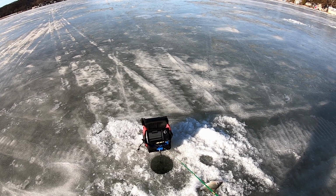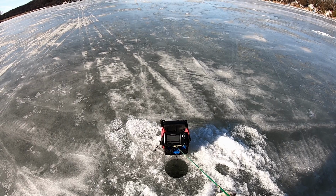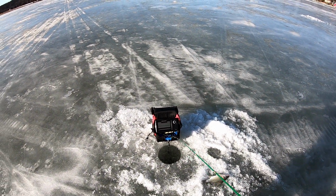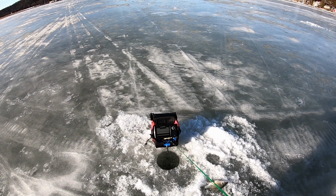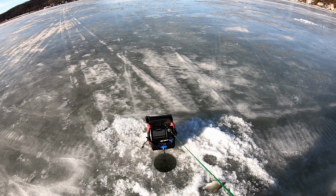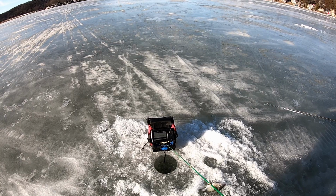So I'm out with Dave from DWS Outdoors. He's showing me how to catch yellow bass. That's my first yellow bass ever. And he just hit a forage minnow from Northland. Got a couple spikes on there. And came right in. Packed it.